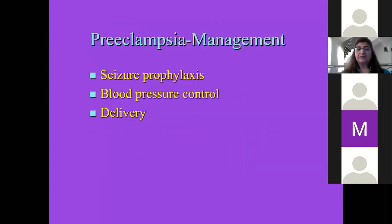In preeclampsia, if a patient does not have a seizure, it is fine. But if the patient has hyperreflexia or the reflexes are brisk, then we give the prophylaxis for seizures, that is magnesium sulfate. We control the blood pressure, and once the patient is managed and the element of prematurity is not there, we deliver the patient.